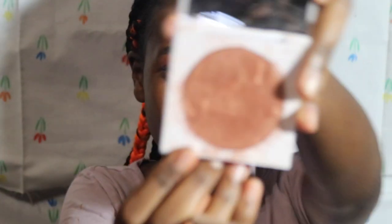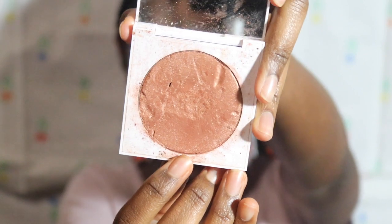For eyes, I'm just gonna take this ColourPop highlighter in the shade Happy Camper, I think. Wait, what is it? I don't even remember. It's been a minute. I don't even got the name on there. And on this e.l.f. concealer brush, I'm gonna just put that mainly at the inner part and drag it under.